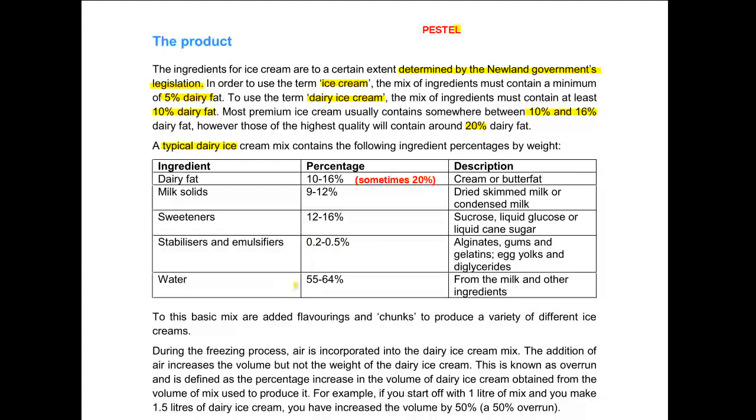And shockingly, a large proportion of the ice cream is made up from water, so 55 to 64% from the milk and other ingredients. For those of you who know about ice cream, that may not be a surprise. It's kind of a surprise to me that so much of it is made up from water, but this is a typical dairy ice cream, so there's nothing going on here. The only way that there would be any issues would be to find out if our company Struans is making ice cream with a significantly higher amount of water.